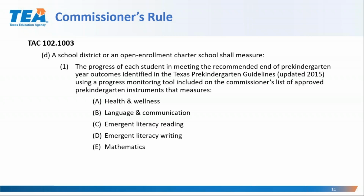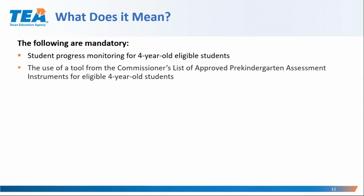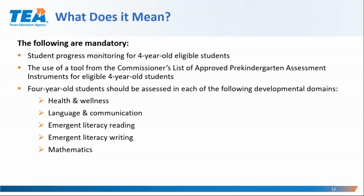So what does all of that mean? Well, briefly, what it means is the following items are mandated. Student progress monitoring for all 4-year-old eligible students is mandated. It is also mandated that districts use a tool from the commissioner's list of approved pre-kindergarten assessment instruments for their eligible 4-year-old students. And it is also mandated that those 4-year-old students should be assessed in each of the following developmental domains: health and wellness, language and communication, emergent literacy reading, emergent literacy writing, and mathematics. That is a lot. So let's delve a little bit deeper.